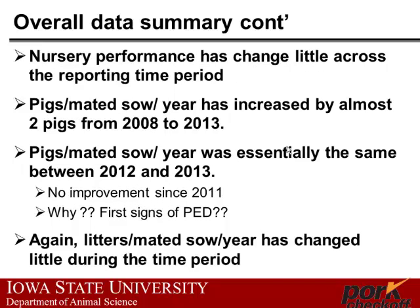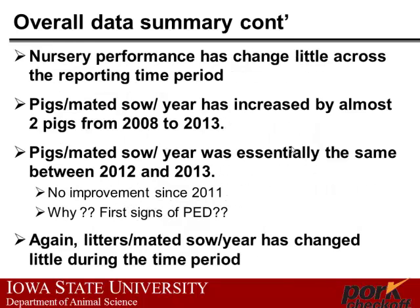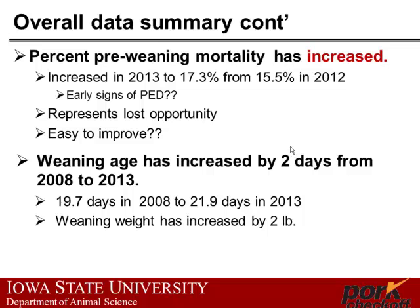I'm not going to spend a lot of time on these data summaries. You can look the data summaries up, for the sake of time, so we can start looking at some of the segmented data. Just to note that some of the big highlights would be that finishing mortalities declined over time, market weight continues to increase, and days in the finishers remained relatively constant over the last 3 to 4 years. And again, we hit on these a bit earlier.